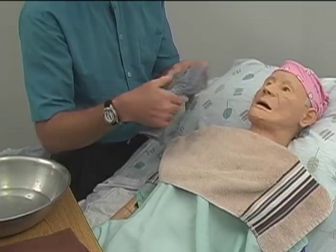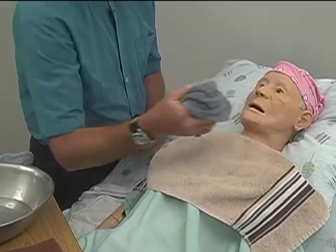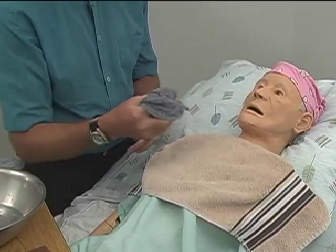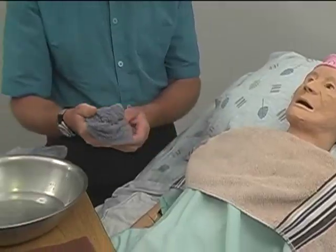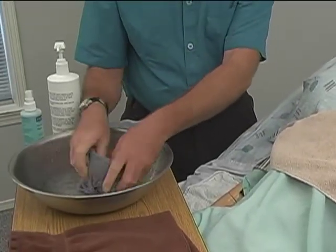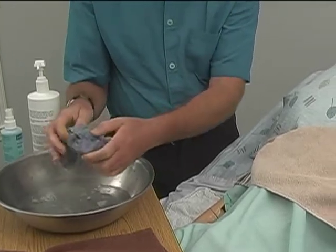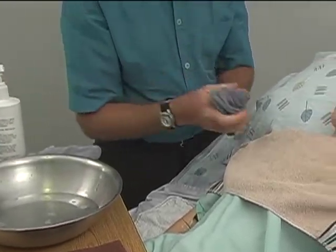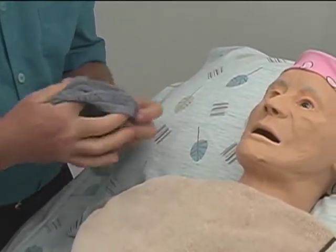You do not need to be wearing gloves to do this. Wipe as many times as necessary to cleanse the eye, using a different part of the cloth each time. Rinse the cloth and repeat with the other eye. Some individuals may have crusting or discharge around their eyes, in which case you may need to soak the eyes first.